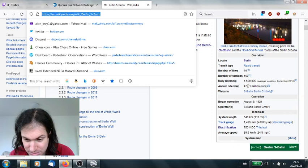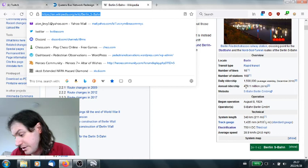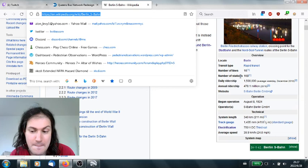And it's not because the operating costs in Berlin are higher. Berlin has way fewer employees, for example, than the LIRR. The LIRR alone has a multiple of the headcount of workers that the Berlin S-Bahn has. So it's just inefficiency.